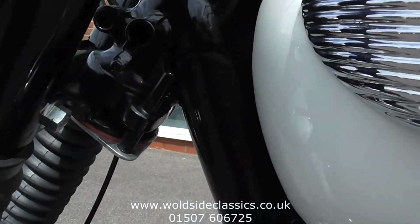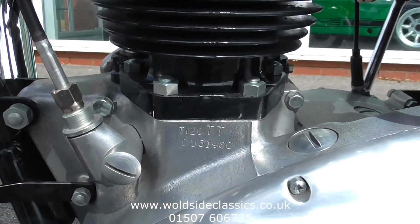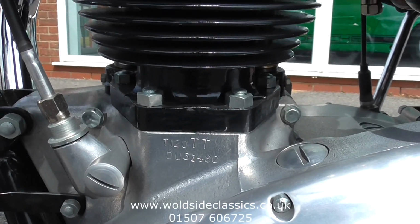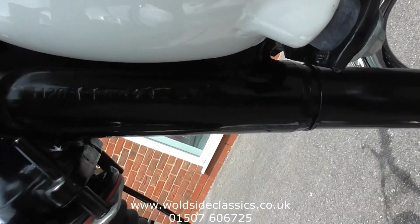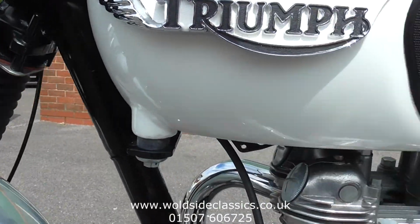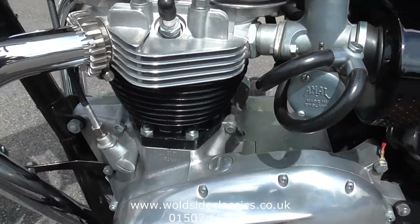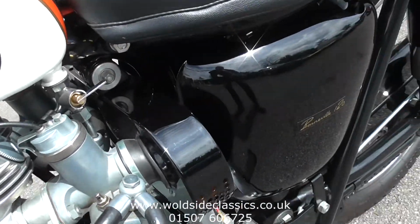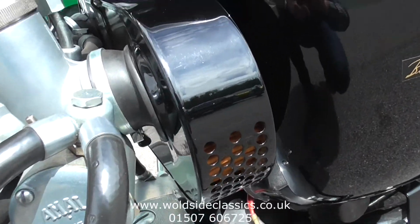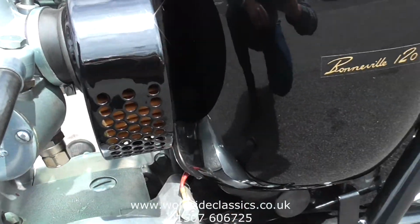Okay, it's a matching frame and engine number there. Engine number DU31480 is also etched into the frame as well. Very correct for the year. This bike for 1966 still retains, quite unusually, its single piece airbox.